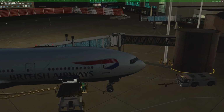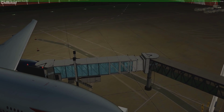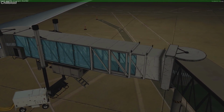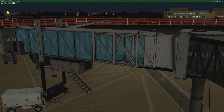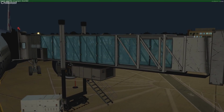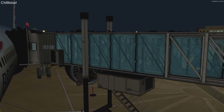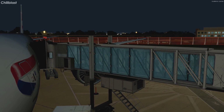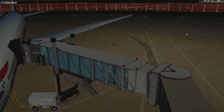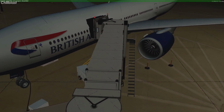So yeah, this is a GSX level 2 jetway. For those of you wondering, this is not what comes with UK 2000 Gatwick. It is something I have got off the internet to get this profile. It's from R&D Presets, I think their website's rdpresets.com, something like that. They do a couple of GSX level 2 files for certain airports. UK 2000 Gatwick is one of them.